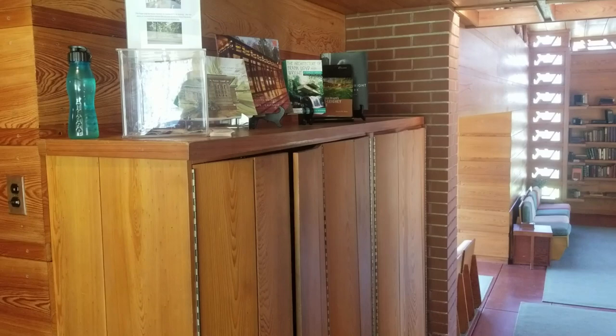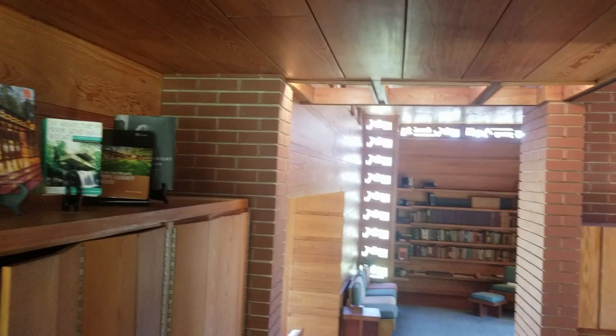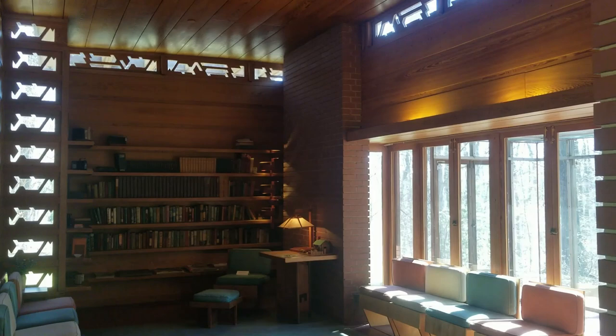Mud here at the Pope-Leighey house. Frank Lloyd Wright designed this outside of Washington, D.C. Little tiny house. This is kind of the foyer. If you turn right, left when you come inside, there's the bedroom wing. Ceiling about 6 feet tall, a little over that. But you step down here, and it opens up into this living room. There's this lovely feeling of openness to it because the ceiling goes up and the steps come down. So you get compressed and then decompressed as you come into here.